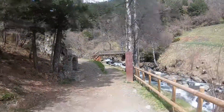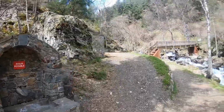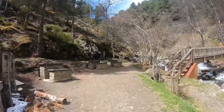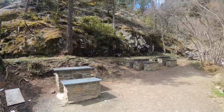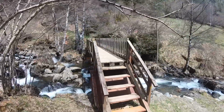After 150 yards, cross the road and enter the hike. There is a small font, as you can see, then a picnic area and a barbecue. Cross over the wooden bridge.